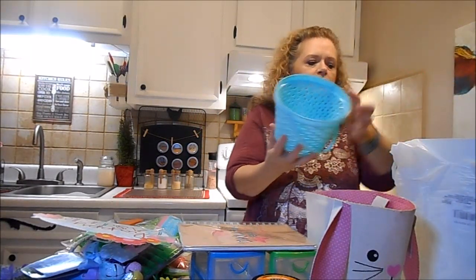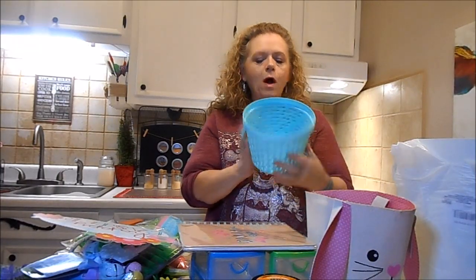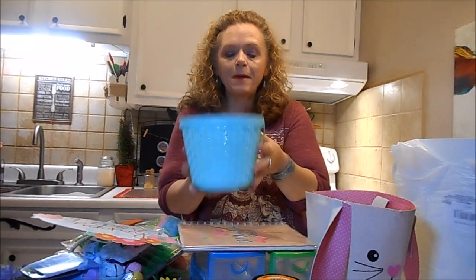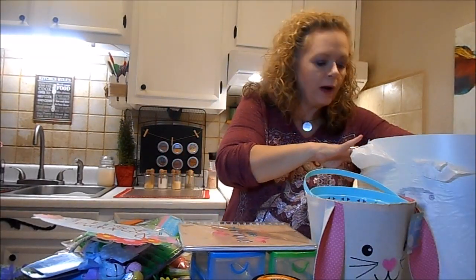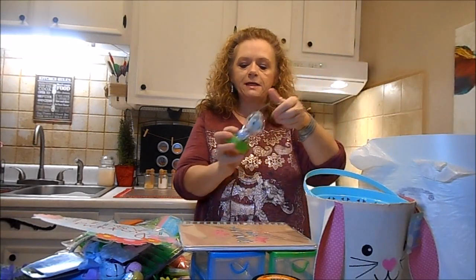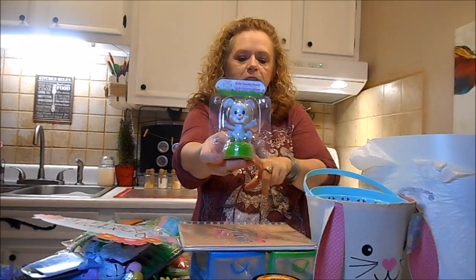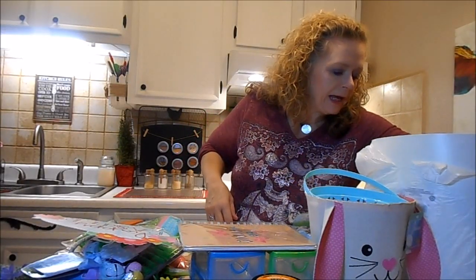And then I got this cute little basket. And now I'm trying to think what I got it for. Oh, my brain's going. I got it to make an Easter basket for my mom. Let's see what else we got in this bag. Oh, I had to get my little solar dancing Easter bunny. I got a chick last year, so I'm going to put this bunny on my office to do that holiday.